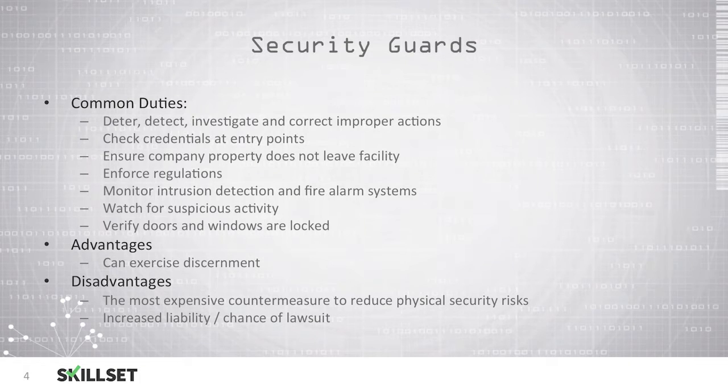There are some disadvantages when using security guards. They will be the most expensive control that you can put in place because you will be required to constantly pay them a salary, whereas other controls, once you purchase them, have little ongoing costs. They could also increase your liability and chance of being sued if they take any improper action, and you should make sure that you have insurance in place to cover any of these types of incidents that might occur.